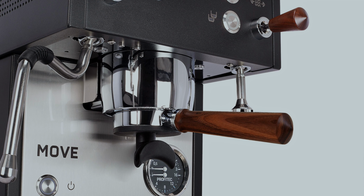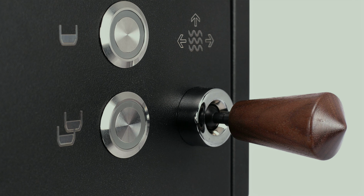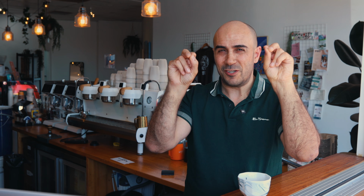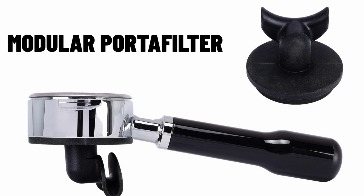And not only that, they've added the features of the timber accents. So the handle is timber, and the actuators for your steam and your water, they're timber as well. And I love those actuators. I'm really excited to play with those actuators. And they're actually bringing out a modular portafilter.